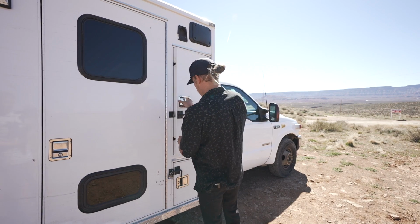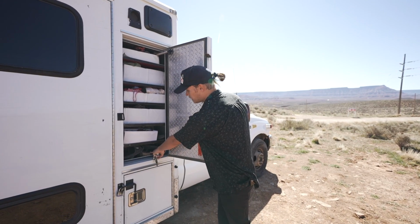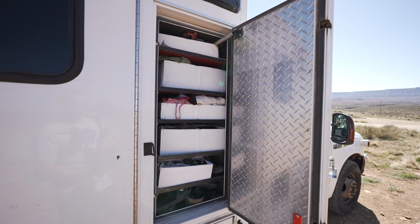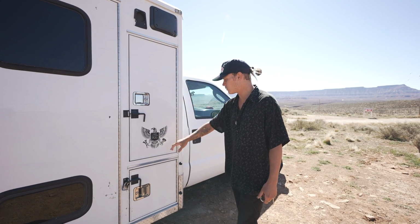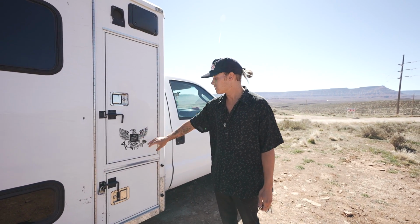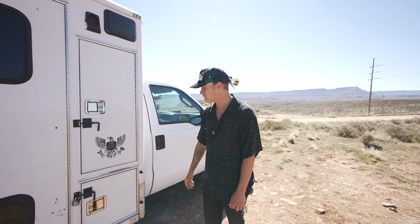So this one just leads into our closet. We have shoes down in here. So if we need to get our hiking boots or anything like that, we can reach them from the outside or just put them back in through the outside, which is nice. We have this decal here. When we first left on the road, we had to take the truck in to get some work done that I couldn't do myself. So we just asked them for a sticker and then put it on there.